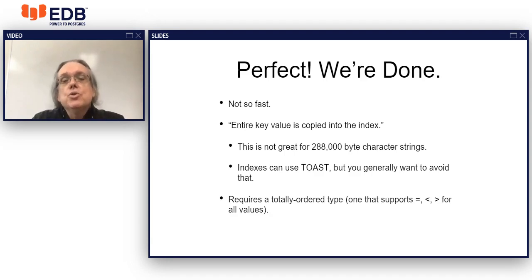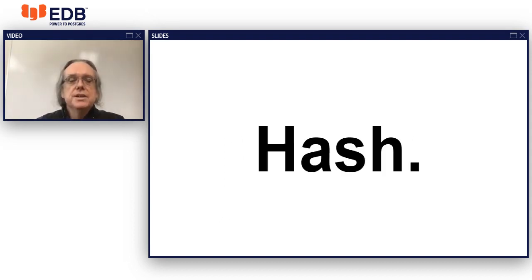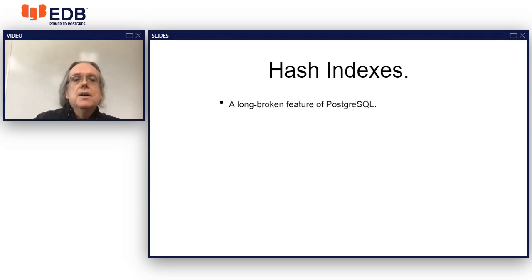It requires a totally ordered type, a type that supports equality, greater than and less than for all values. Not all types are totally ordered. And this becomes important as we look at other index types. Hash indexes, let's talk about those.